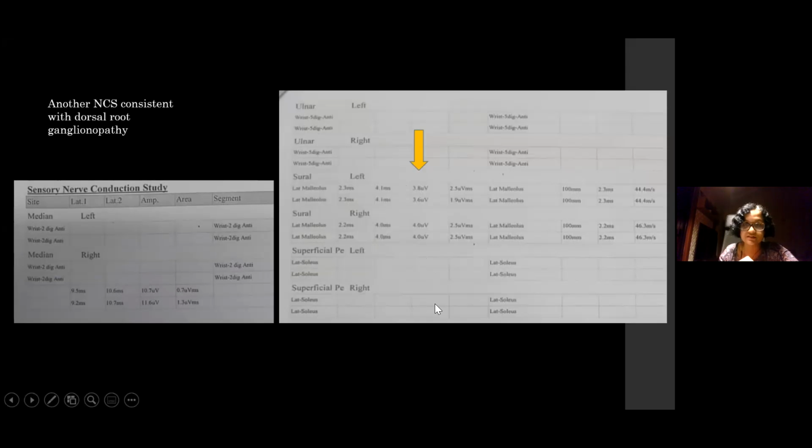Superficial peroneal is absent. So this is non-length dependent, where the lower limb sensory responses are still present while the upper limbs are absent. That's where the coin should fall, and that's where the clue should come that you are not looking at a length dependent sensory neuropathy, which could be a dorsal root ganglionopathy, and you need to report this appropriately.